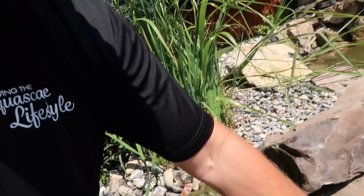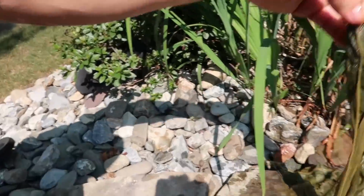So on a brand new pond like this, 6 weeks old, nutrients, clear water, sunshine, this is a natural thing. There's actually nothing wrong with it. It's not unhealthy, but it's unsightly to see it. But you can see why it's called hair or string algae.